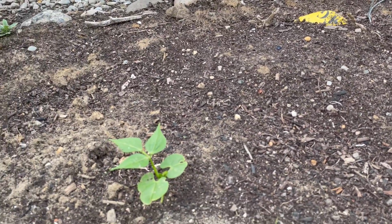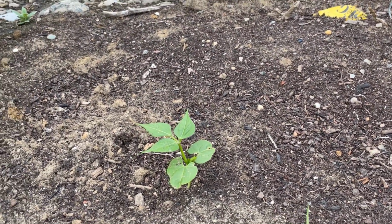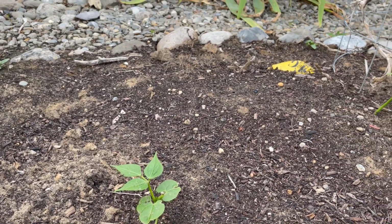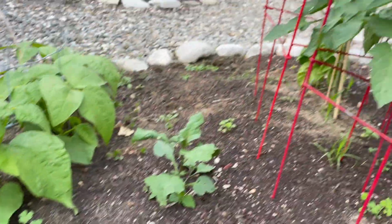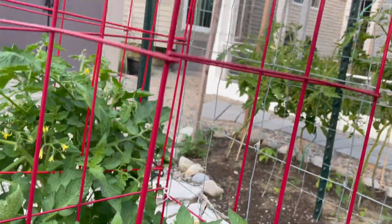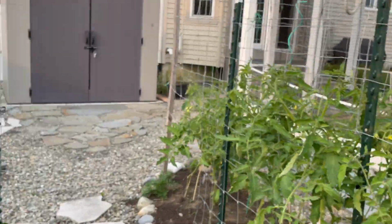This is a French fillet bush bean, and that variety is just not doing very well for us. I must have planted 20 in here, and I got one little bean to pop up. But it's okay because I have them planted all through the garden.